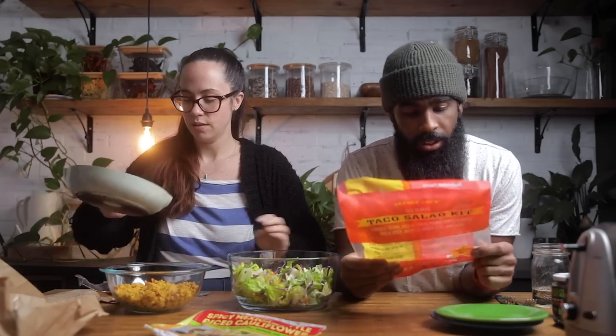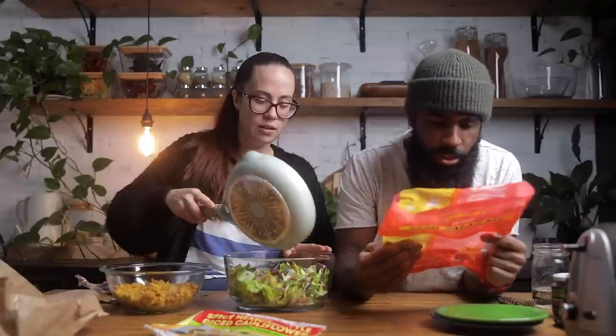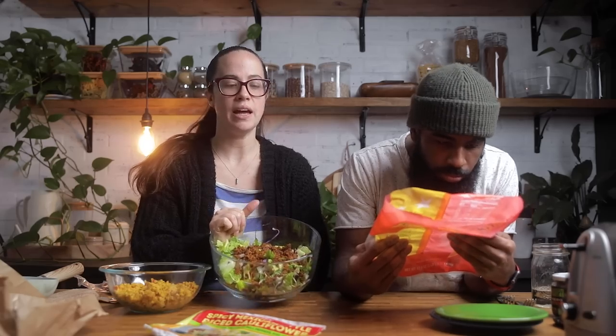So basically you have all of your lettuce, and it has cabbage and carrots. The allergens it says it contains are soy and wheat. There was a container of seitan, soy rizo, and I just put that on top of that.